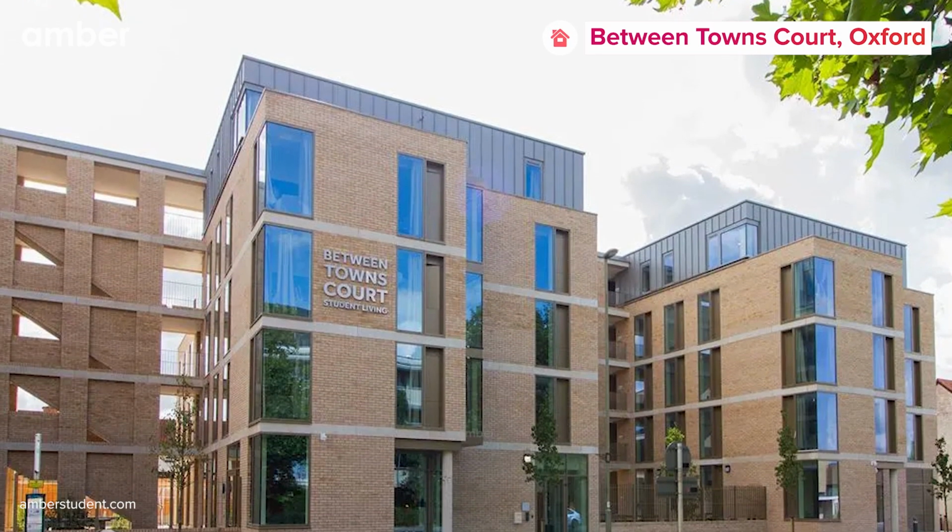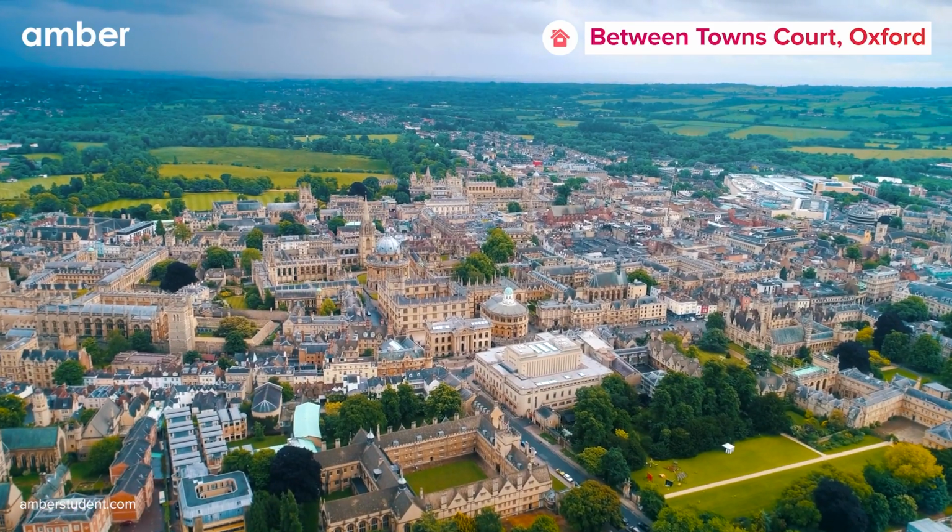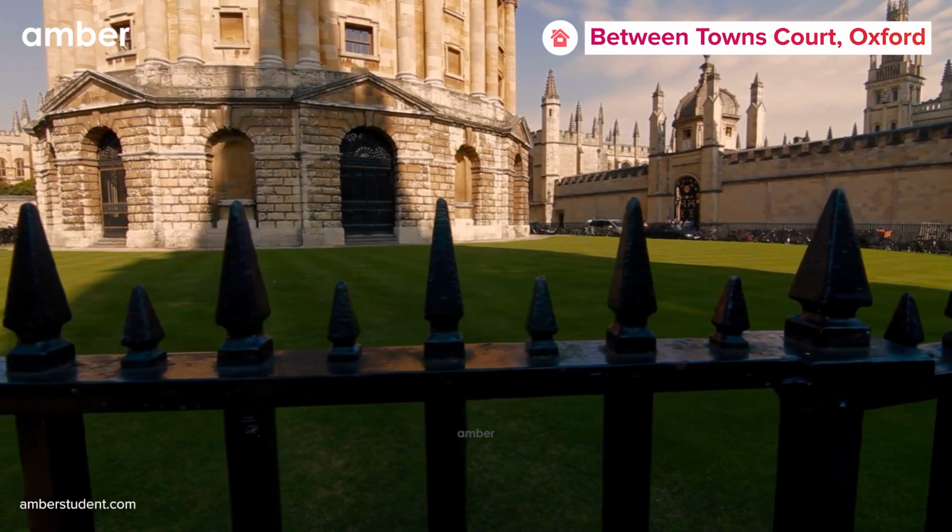Welcome to Between Towns Court, where living is easy and learning is fun. Nestled in the heart of the historic city of Oxford, this place is your gateway to everything magnificent in Britain.